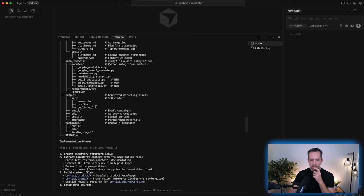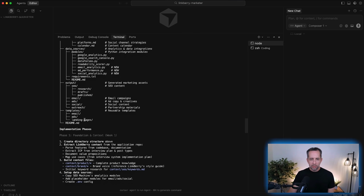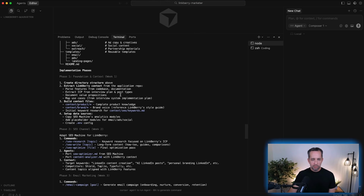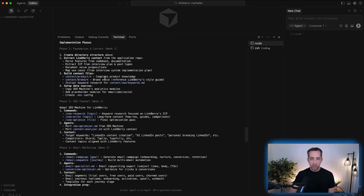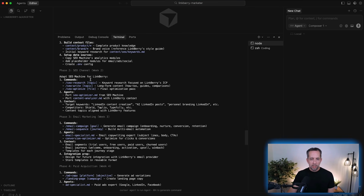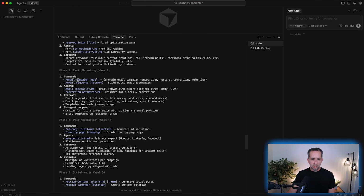The SEO part has a more robust framework for research, drafts, and publish. That's okay, we might add that to this later. And then templates for a better starting point. Cool. Create the directory structure above, extract Linkberry content from the application repo. Awesome, it will fill in this stuff, so we don't have to do this. Adapt SEO machine for Linkberry. Yep. Email marketing. I love how it says week 3. This will all take about an hour.